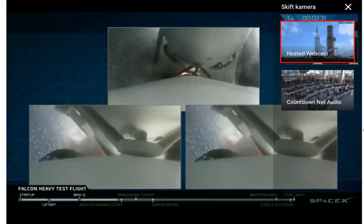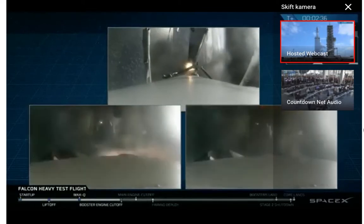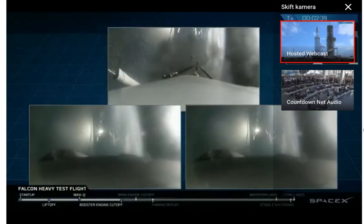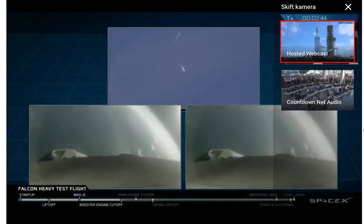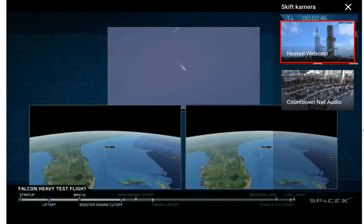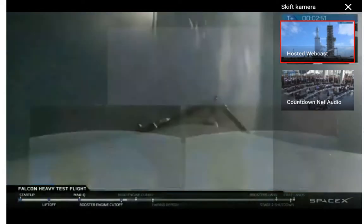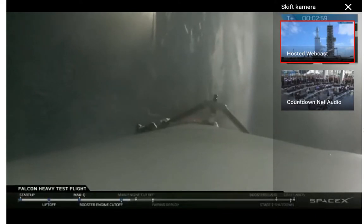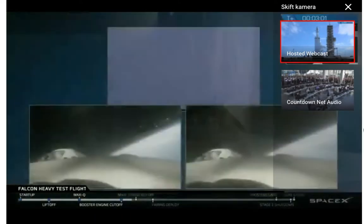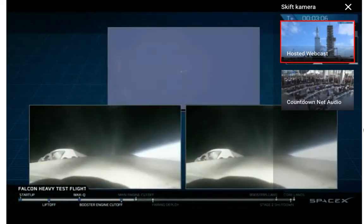Side booster shutdown. Center core keeps going. Ooh, south and up. S1 keeps going. Successful separation. We're coming up on MECO and shutdown.